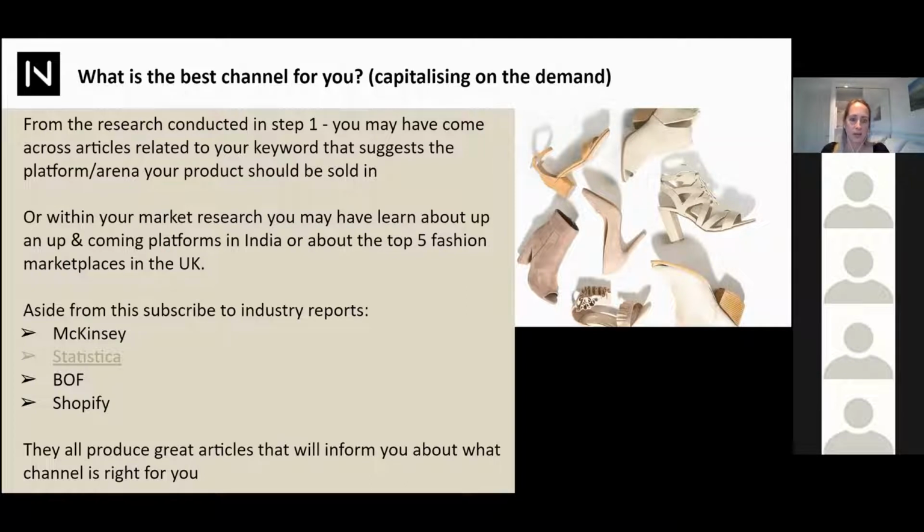So with deciding what channel, the first tool, the last tool that I showed, Ubersuggest, has links to loads of different articles based on that keyword, your product, your niche. So that is a method within that research phase, that step 1, that you can use to start to be suggested what channels are right. You could have learned from your market research that there are up and coming platforms in India, because there was an article talking about your specific niche that referenced the demand, and that they're soon to be launching on some Indian e-commerce platform. Or you could have learned about the top 5 marketplaces in the UK.